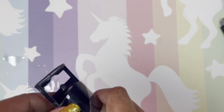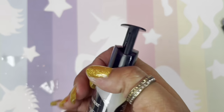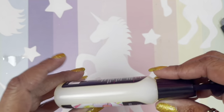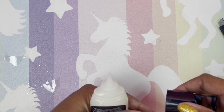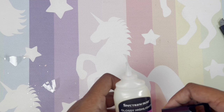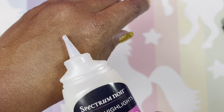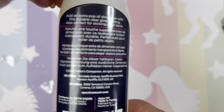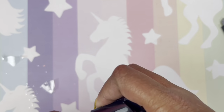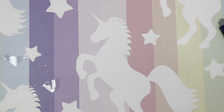And I actually bought this probably about 5 months ago, but I haven't done a haul video, so I haven't tried it out yet. But yeah, you get a lot of it. Let's see how, oh wow. Oh, okay. It has a nice flowing tip on it. So this is a new Glossy Accents I'm gonna dibble and dabble with, just to see how I like it.